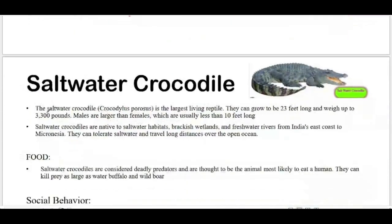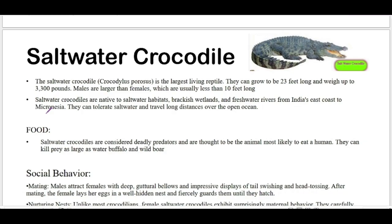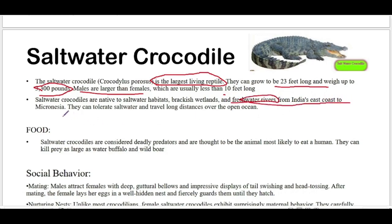Now let's move to the next important species, the saltwater crocodile. Saltwater crocodile is important because it is specifically found in saltwater habitats and brackish wetlands along all the Indian coasts. It is considered the largest living reptile, and it can grow up to 23 feet long and weigh up to around 3000 pounds, meaning up to 1000 kilograms. The male is larger than the female, which is usually less than 10 feet long. They can also be found in freshwater from India's east coast to Micronesia.